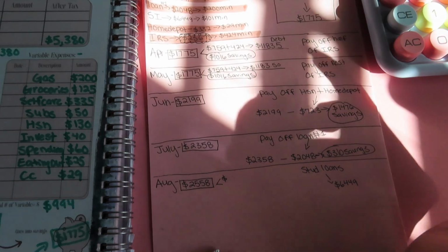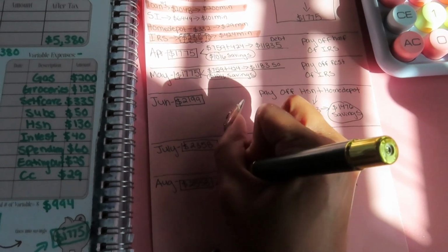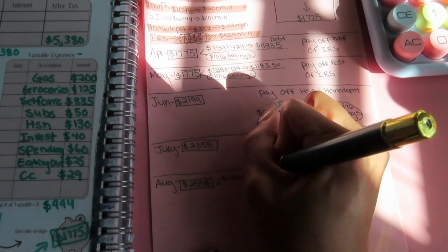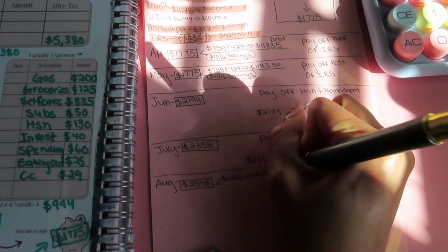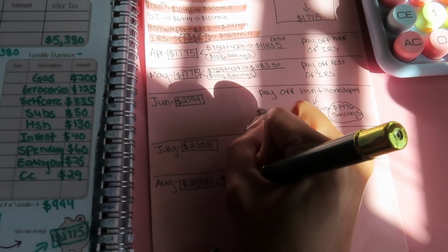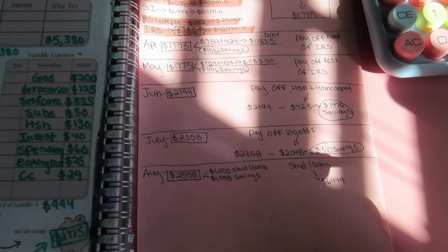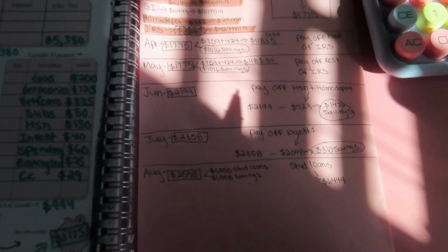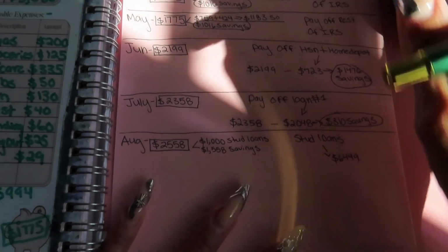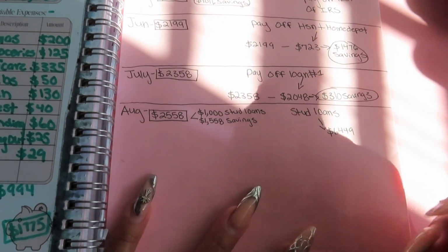So we're going to go ahead and break this down. We're going to put 1,000 of this to our student loans, and we're also gonna put $15.58 in our savings. And this is because she has a savings goal, you guys. If you want to flip these around, you totally can. It's based off your own personal goal. So if you want to put more towards your savings or less towards your savings and more to your debt, it's totally up to you depending on what your financial goal is.